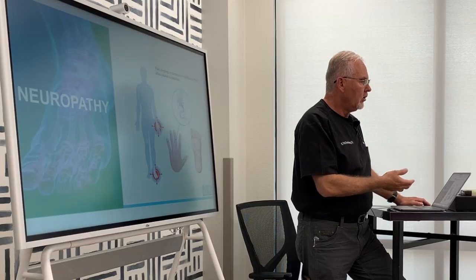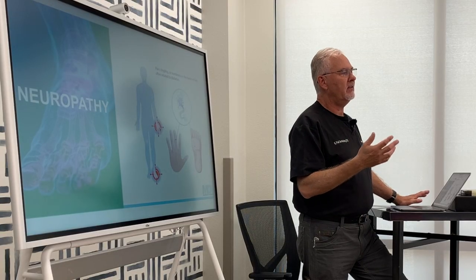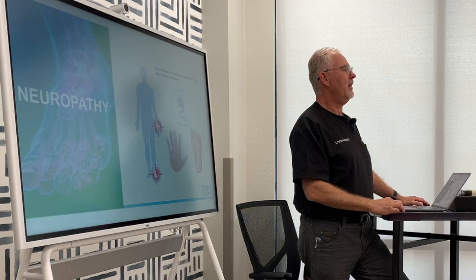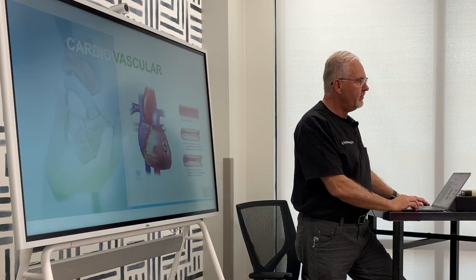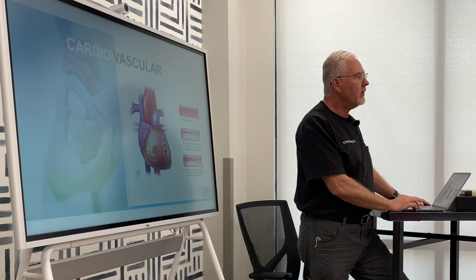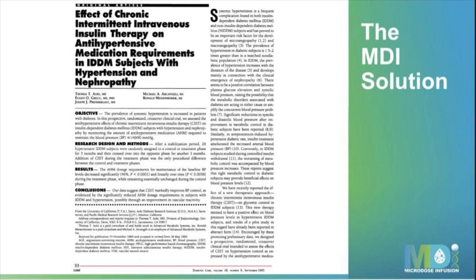They've got a large study, which I'll go over in a different talk. When they've looked at treating patients, it's a very high success rate. If it were a drug, the FDA would approve it. It's not a drug, and the FDA is probably not going to touch it. There are studies in people with all types of cardiovascular disorders, people with end-stage heart failure, people with just hypertension that are responding to MDI.